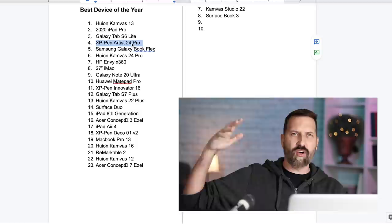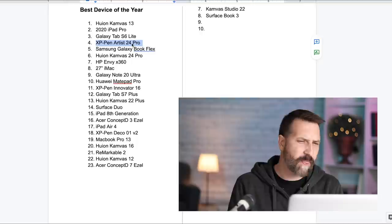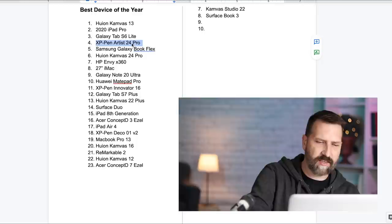But this higher resolution on these bigger screens makes a huge difference. Is that worth being one of my best devices of the year? I'm not sure. Looking at what's on there now, probably not. So I'm going to take it off. I reserve the right to change my mind later. So let's paste that over there.